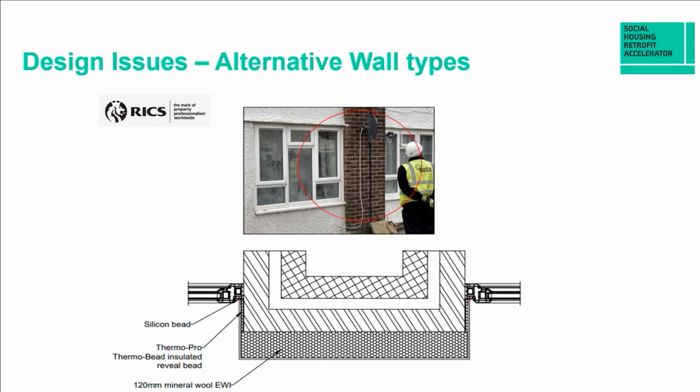We were unable to do it, however, so we had to come up with a solution with minimal risk, which is what we've done here, where we've pumped the cavity. We've also EWI'd over it, and the risk here is on the brick return, which we've installed a Thermo Pro insulated reveal bead. This risk will be managed because obviously it's a reduced thickness to the EWI. However, there is insulation on it and the risk is minimal.